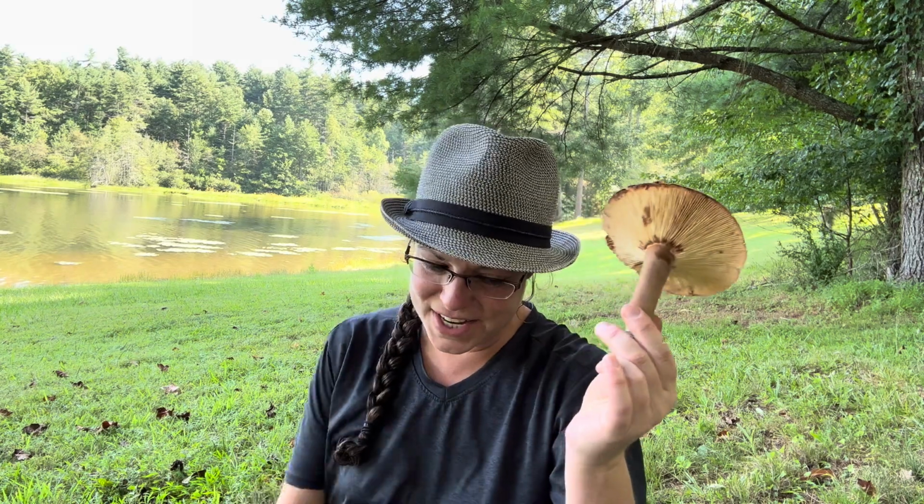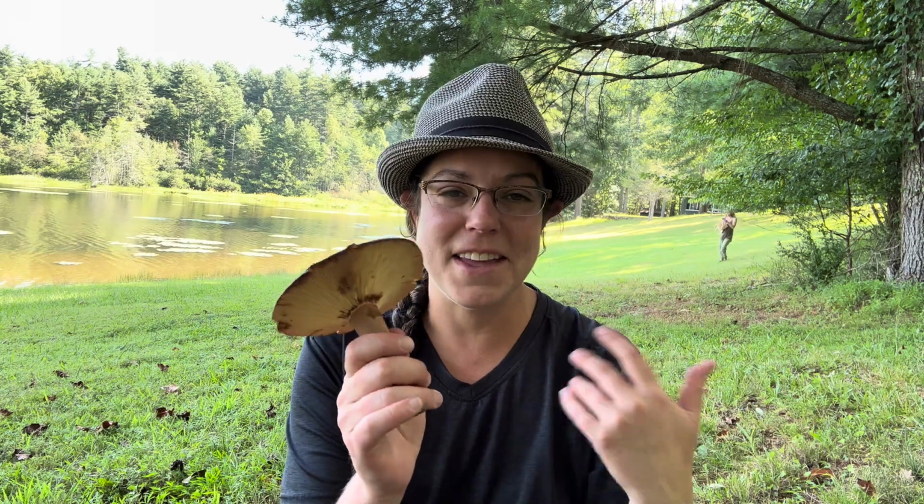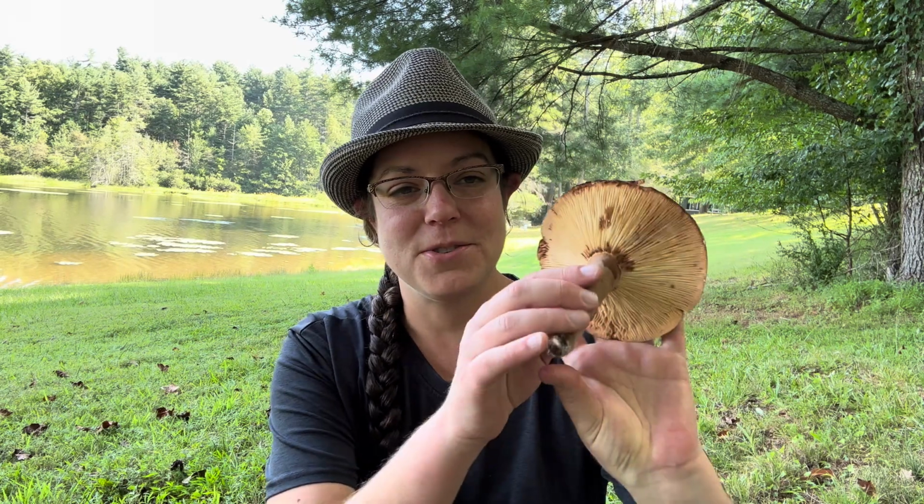Again, the aroma is not great when they're fresh. Certainly the darkening color of this milk can also be a bit of a turnoff. But I very highly recommend that you wash them thoroughly and cook them thoroughly, and then they are a very, very nice seafood-like, meaty fish type of mushroom food.